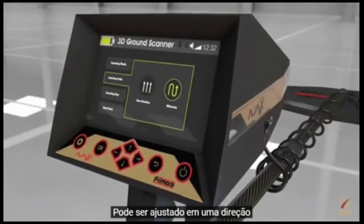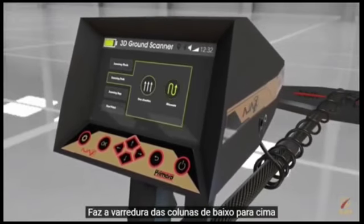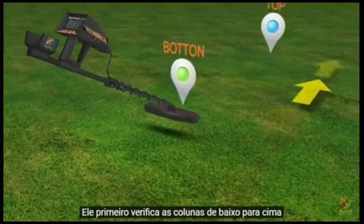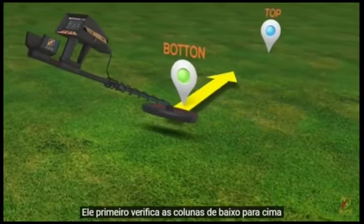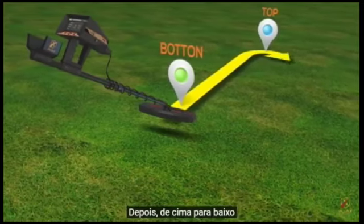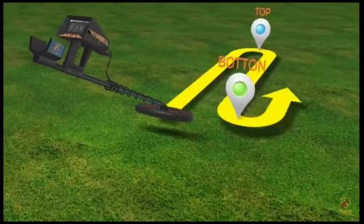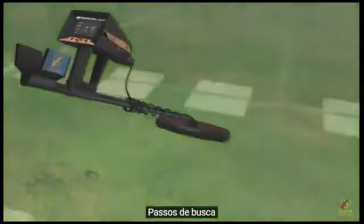B. Scan path. It can be set in one direction, where the user scans the columns from the bottom to top. The alternating path scans the first columns from bottom to top, then the next from top to bottom, and so forth while maintaining the same orientation.